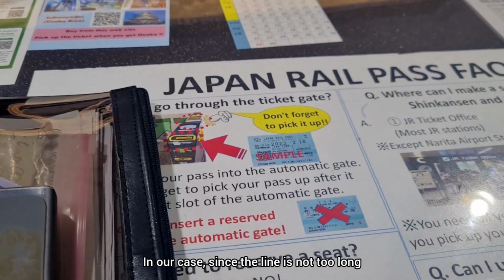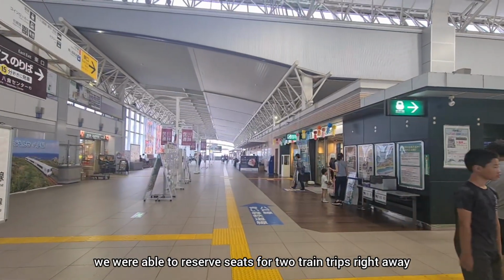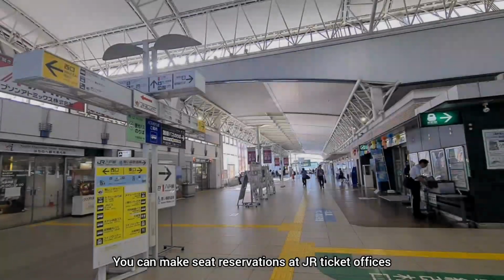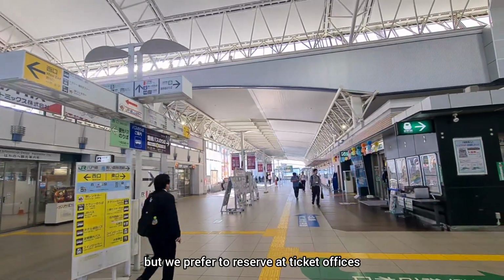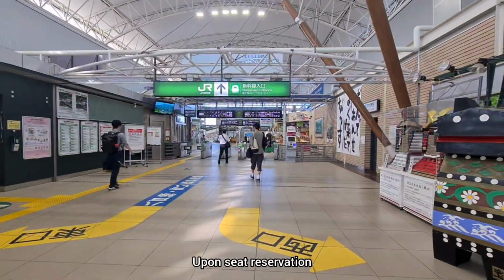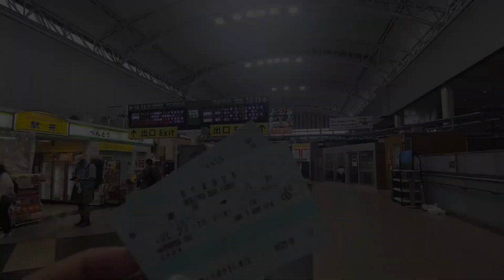In our case, since hindi masyadong mahaba yung line, we were able to reserve seats for 2 train trips na right away. You can make seat reservations sa mga JR ticket offices. Meron din sa mga ticket vending machines, kaya lang medyo nalilito kami, so mas prefer namin sa mga ticket offices magpa-reserve. Upon seat reservation, makukuha nyo rin naman agad yung printed ticket nyo.